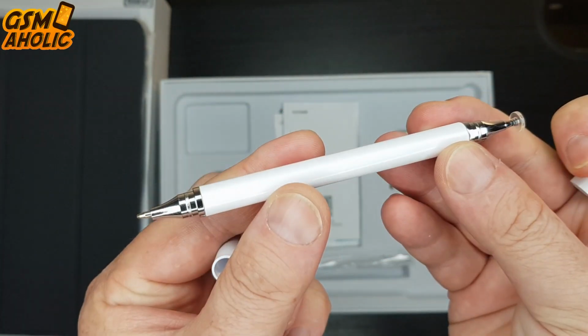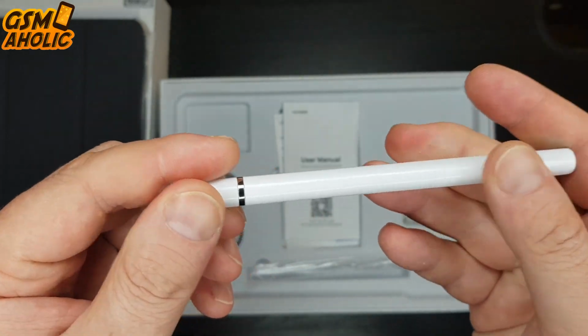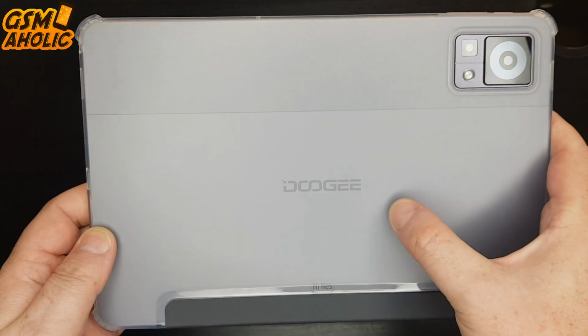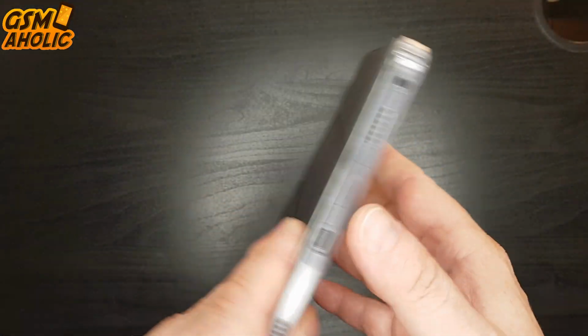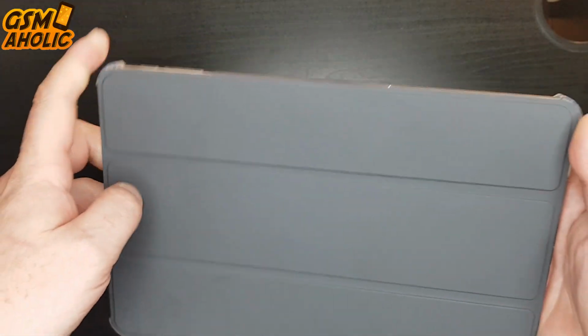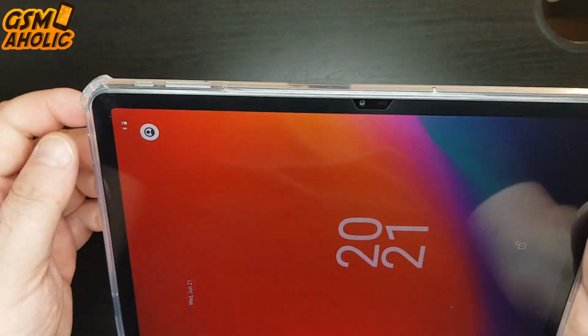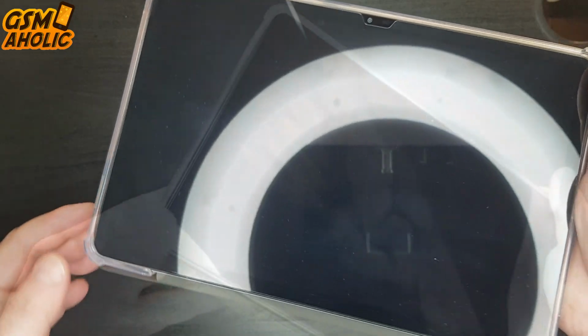Now that we've gone through the contents of the box, let's shift our focus to the tablet itself. Introducing the all-new T30 Pro tablet model from Doogee. Below the video, you'll find a link with current pricing and more detailed information about this tablet. Feel free to visit the link, and the prices are incredibly favorable for such a premium device.